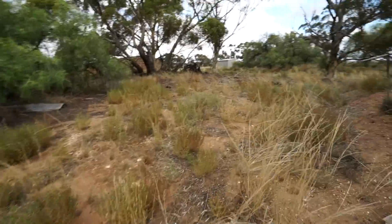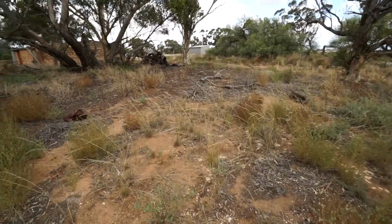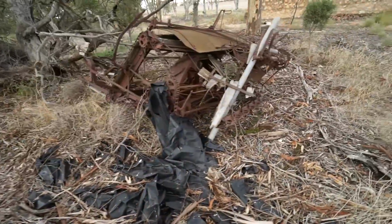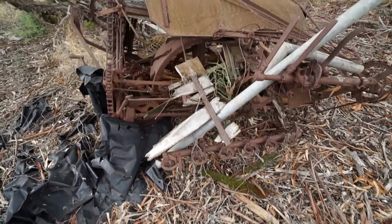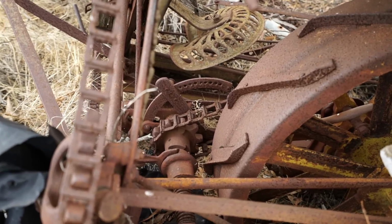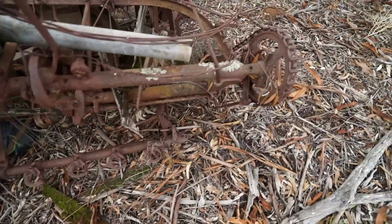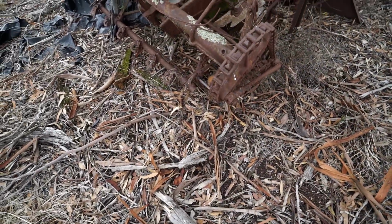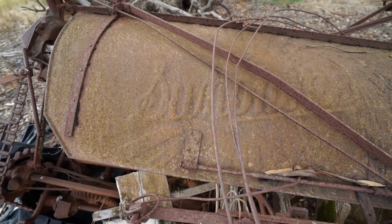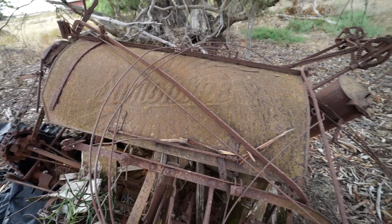I'll just move over to these. There's another old stone built building here. Just keeping an eye out for snakes as I walk. Probably the original. It's got an old seat on it, so it might have been an old original plough or something. Can't really tell. There's a few gears there. Oh, what does it say there? It's got a name on the side. Can't tell what that says though. Let me know if you know.